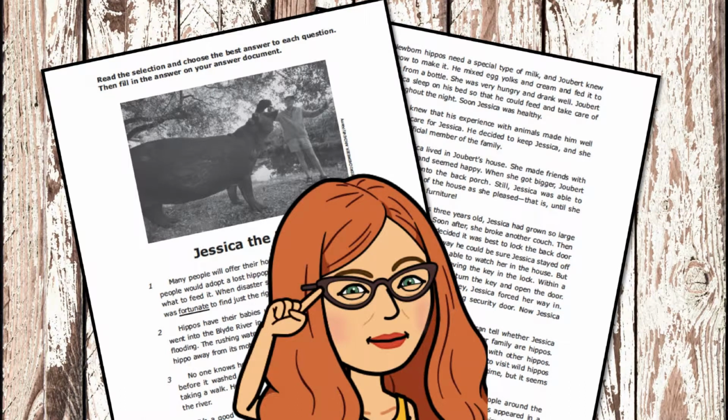Hey kids, have you ever been trying to get through a reading passage and gotten to the questions at the end and wondered, how in the world am I going to go back through this long passage and find these answers? Well, I'm going to teach you a strategy that can make this really quick and easy. So stay tuned. I think this is really going to help you out.